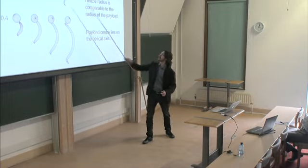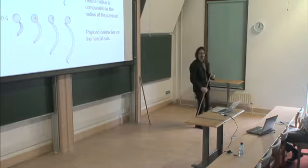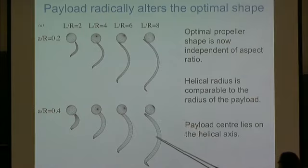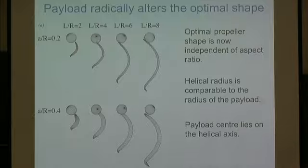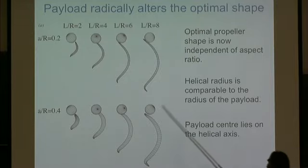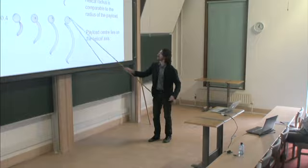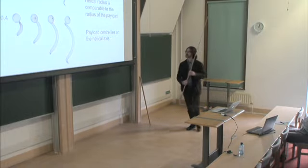Here, by comparing these, we see that it no longer makes that much of a difference. And again, in both cases the helical radius of our propeller is comparable to the size of the payload, not the size of the cross-section. The other thing that we can see is that, by allowing the attachment point to move during the optimization, this cargo has situated itself right on the helical axis. That's something else.